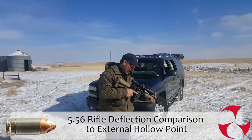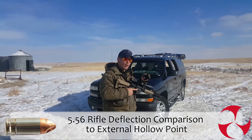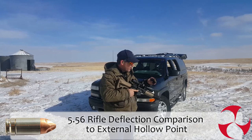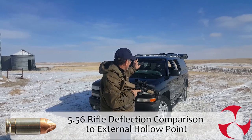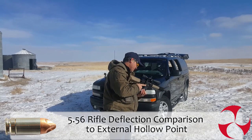Okay, so what I'm going to do now is, I've got a 5.56 rifle here. I'm going to take this 52 grain hollow point. This is commonly carried by a variety of different law enforcement agencies in their carbines. And just for comparison, I'm going to shoot a shot through the windshield and just see what kind of deflection we get out of this.